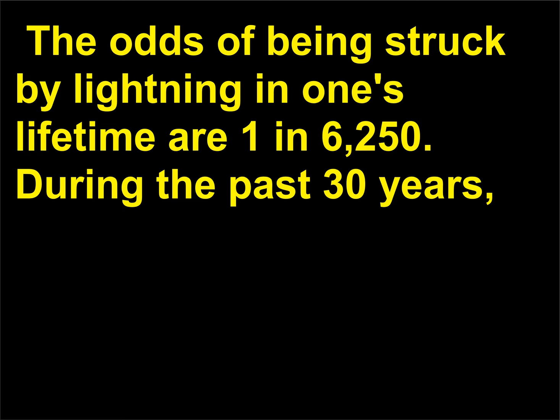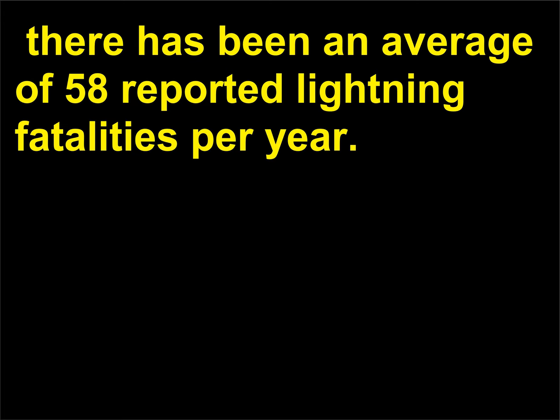During the past 30 years, there has been an average of 58 reported lightning fatalities per year.